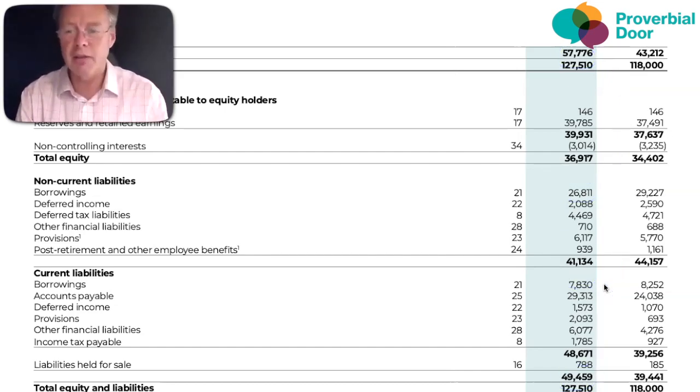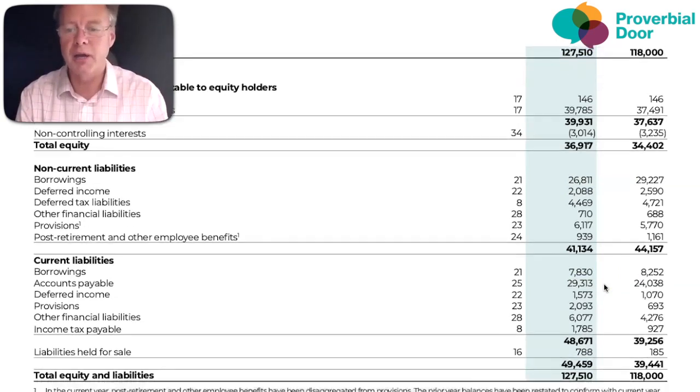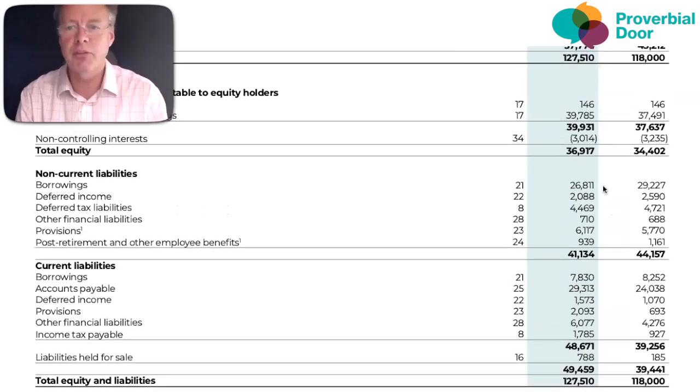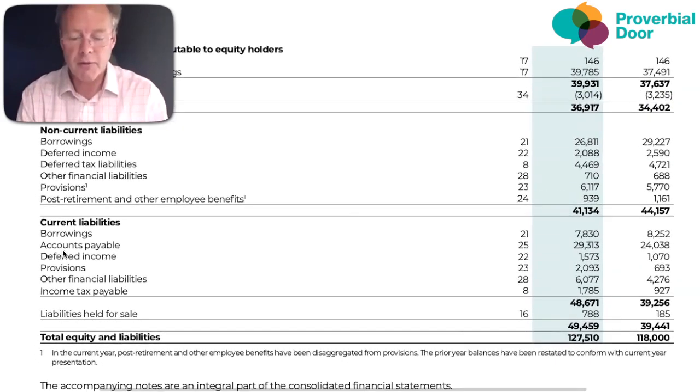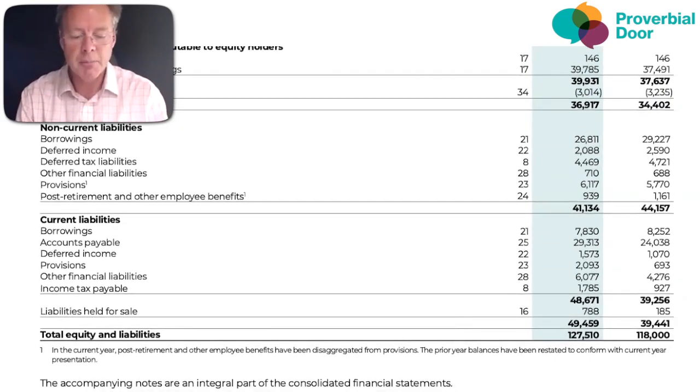So it looks like they've got a pretty strong balance sheet. If we take the equity, the difference between the liabilities and the debt, there it is. It's about 37 billion, up from 34 billion in the previous year. So it's all looking pretty healthy. That's the balance sheet. Pretty strong balance sheet. No funnies coming out of there.